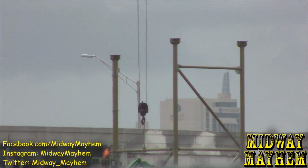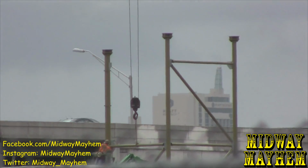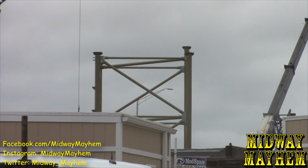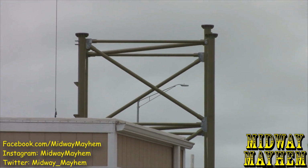What is this that I see? A new slide complex going up? Oh yeah. Yep, there's a much better look at the new slide complex tower going up.